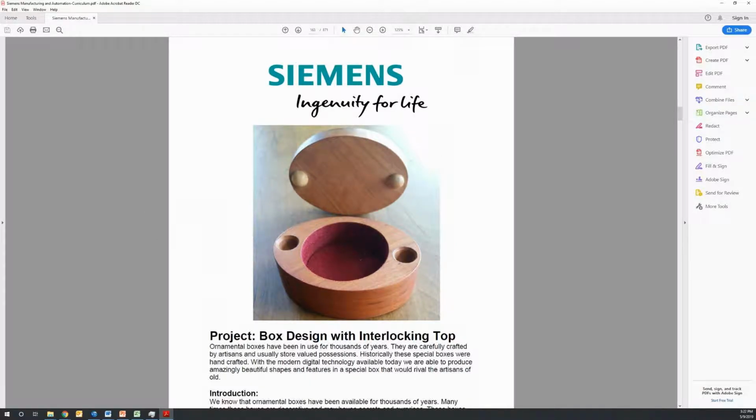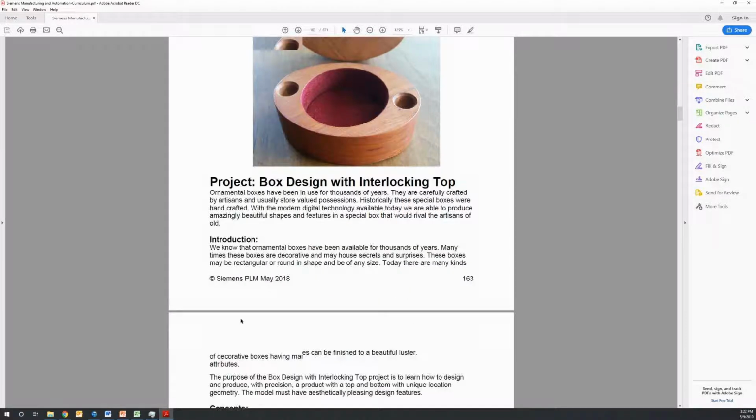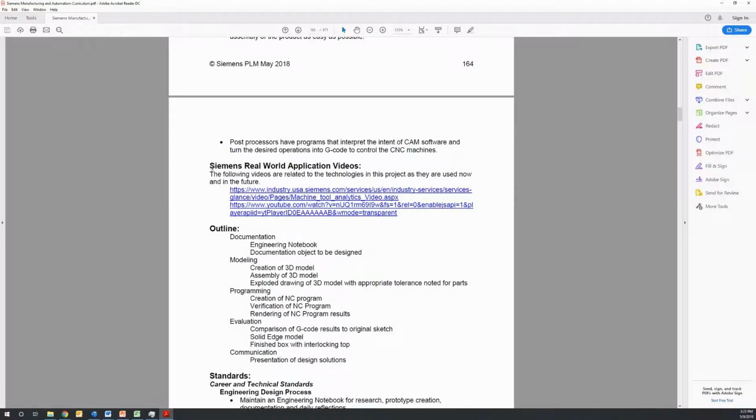So every project starts with just an introduction, where it goes, a purpose, so the students and the teachers understand what the point is. There's a series of concepts. It allows the people looking at this to know exactly what you are covering and what things are important about this particular project. Some videos that Siemens produced so you can see how this actually fits in the real world. Kind of an outline of the concepts being covered.